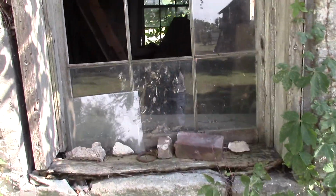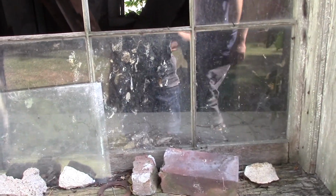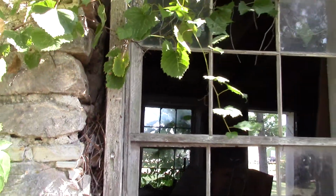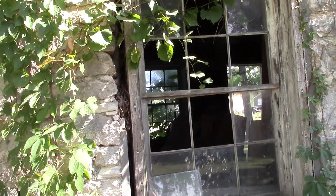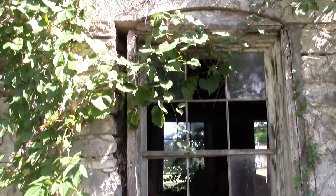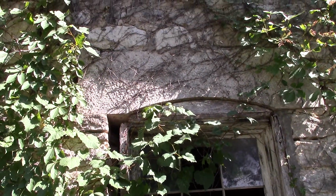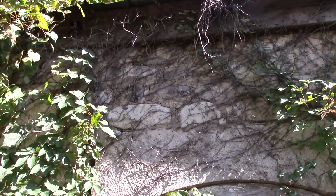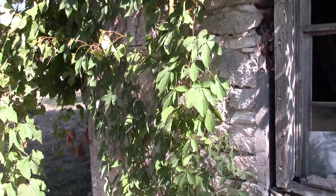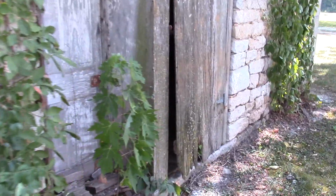And here is the window. You can see the window panes, the original glass falling out. And then on this side, I'll try to back up, you can see how the wood has shifted from the stone itself. Being 160 years old, it could have been a lot worse, I guess. But yeah, all this growth has just taken over, natural vegetation. So alright, we said we're going to go up to the loft, and back to the door.